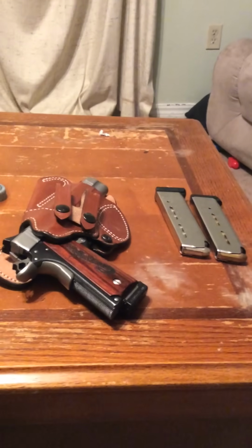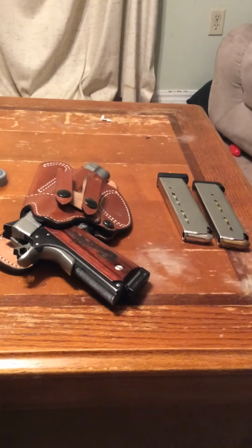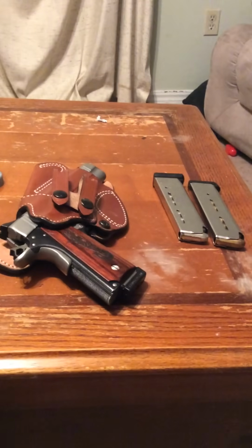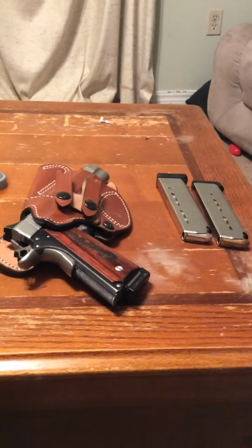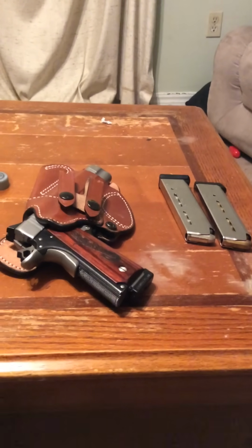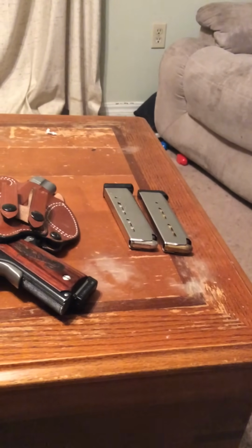If someone else needs a ride or something like that, and they have something that would come up on a background check that would be bad for me to be concealed carrying in a vehicle, which seems kind of messed up, but the law is the law. Gotta obey the law. And a couple of extra magazines. Gotta have extra mags.